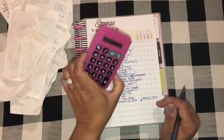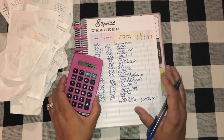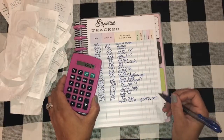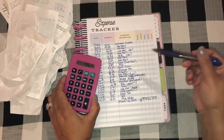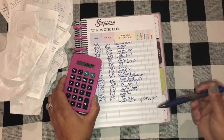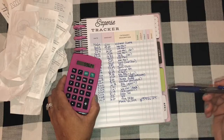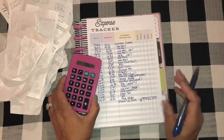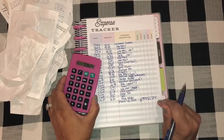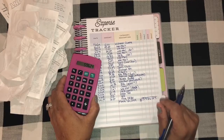So that's why I'm telling you that even though I have it budgeted out in my cash envelopes, when you not only use the cash envelopes but also write it out, it makes you reconsider these purchases. Meaning, next time I would think twice, because I did not realize I already spent $600. That's a lot of money.